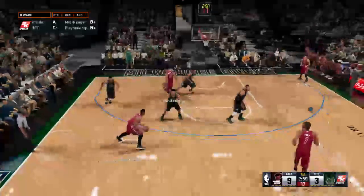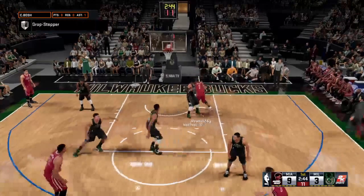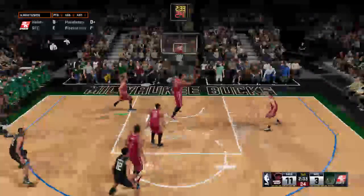Now Wade. O.J. Here's Bosh. Makes it off the glass. Really not hard to see why they're giving up points on this run. I mean, they've just given them too many looks inside. Yeah, and usually when a team goes on a run like this, it's because they are getting too many opportunities on the inside. Make them beat you from deep.